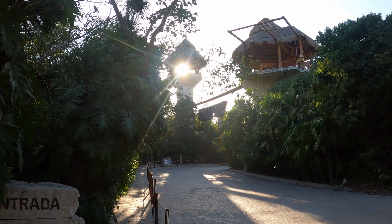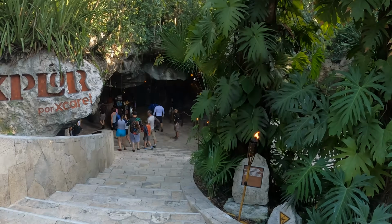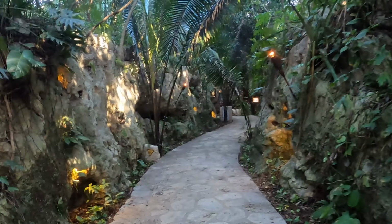Today you're joining us at Xplor near Playa del Carmen, Mexico. We're here in the evening for Xplor Fuego, where you get to experience the park throughout the evening and the night time, so it should make things interesting.